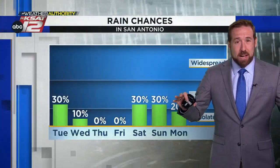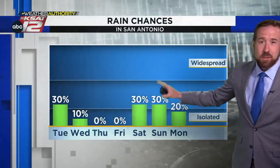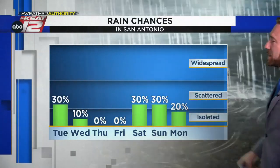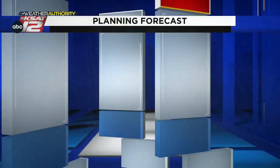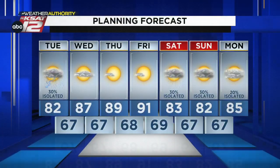Rain chances down the line. We've got our 30% chance today. Some more chances Saturday and Sunday. Again, it'll be more of that kind of pop-up stuff. We've got a weak front coming through and then another little disturbance tracking through on Sunday. So that gives us our opportunities. 87 Wednesday, 89 Thursday, 91 Friday. Rain chances over the weekend and another small chance showing up on Monday.